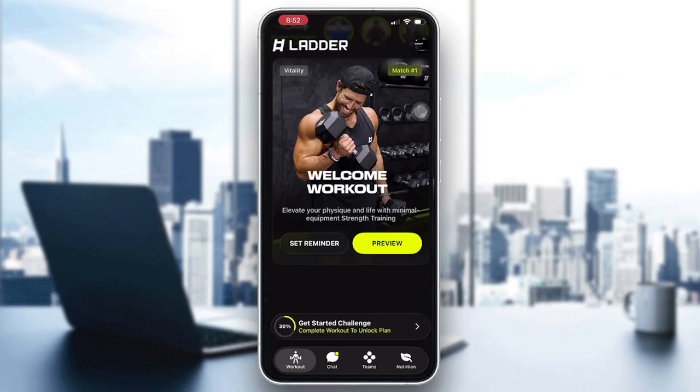Also guys, I do really advise you to stay in the app until it finishes saving. So after finishing a workout, wait a few seconds on the completed screen and don't close the app immediately or switch apps too fast.